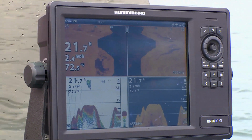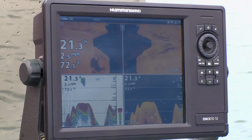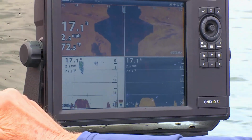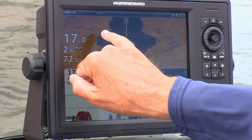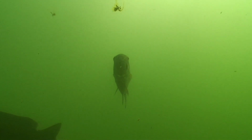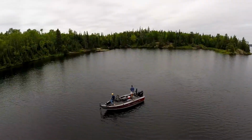The key when you come on these pieces for these smallmouth is it's got to have rocks. That could be a smallmouth right there. Okay, now you can see, I'm coming in, oh, there's some fish here. You can see it now. I'm coming into good rocks and I'm seeing fish.